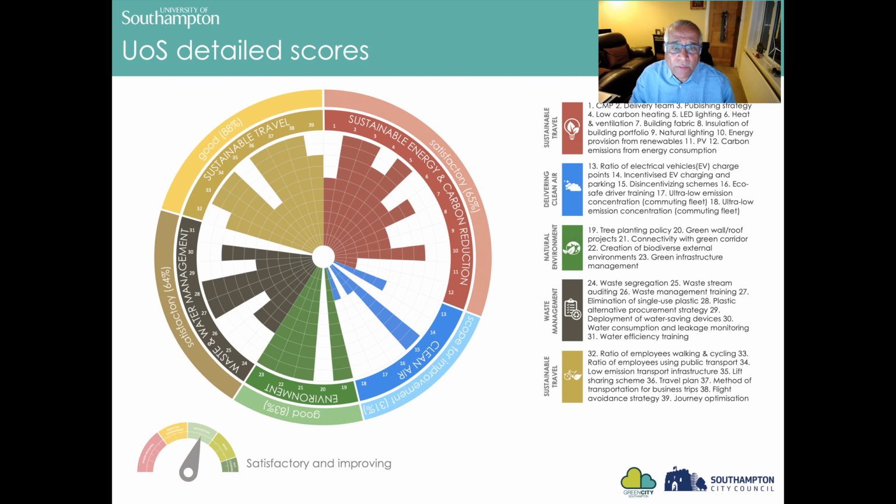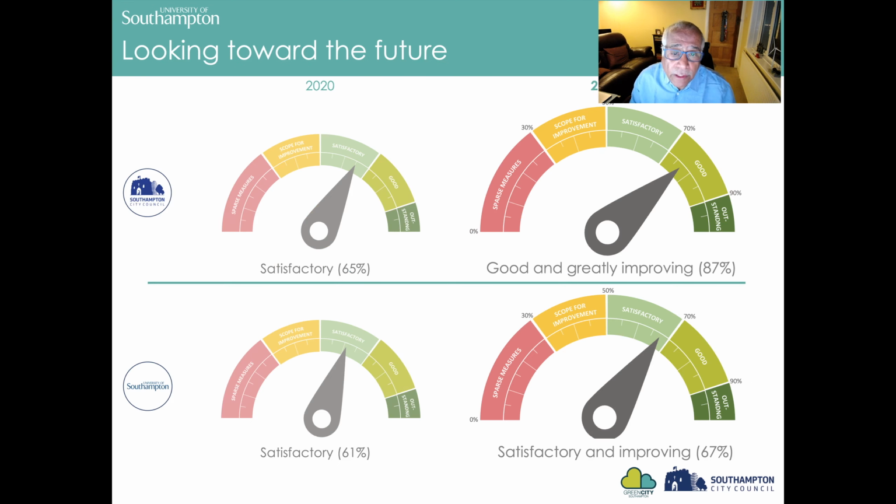And in terms of what they are doing well, as you can see, they're doing extremely well in the sustainable energy side, okay, you got 65% in the various sub-criteria scores that are in here. They're not doing very well in the clean air. Score is 31%. And they're doing good in terms of the environment and satisfactory in terms of the waste and water management, and also good in sustainable energy. So that gives you a graphical indication again of what an entity who signs up to the Green City Charter score will look like.